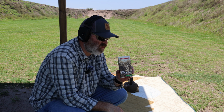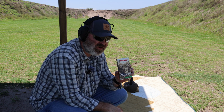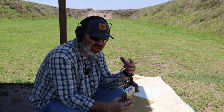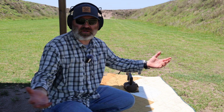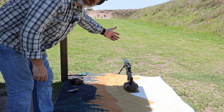We've got the Barnes Harvest Collection 6.5 Creedmoor 140 grain traveling at 2735. So I exceeded the box and we got pretty good accuracy. As you saw, the round is much more capable of being sub MOA than I am. Not the best shooter, never claimed to be. So we're gonna put 1 round through the gel and see how it does.